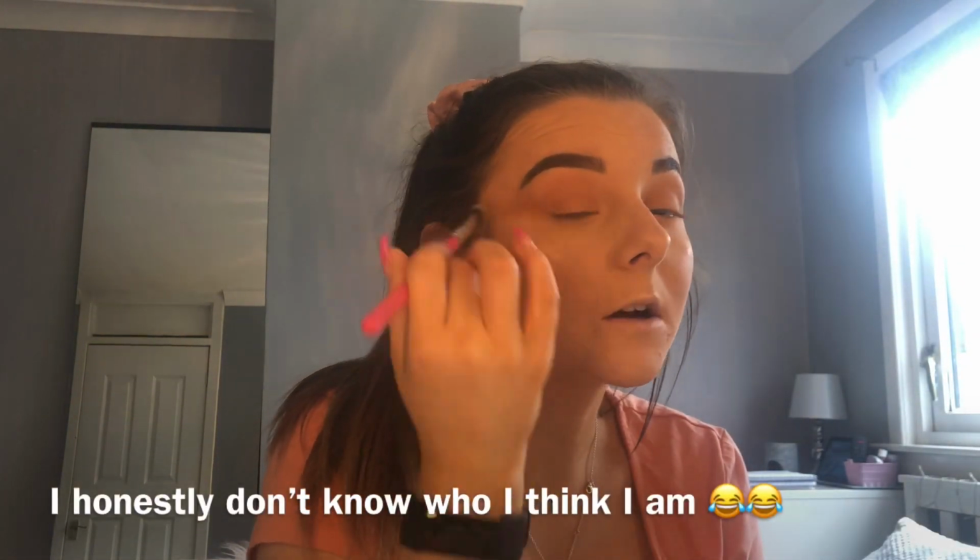I'm just going to take a sort of clean big brush. So I'll take this one, the PC11. And then I'm just going to blend everything out. I think honestly blending is key when it comes to eyeshadow.